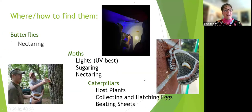So if you want to go find moths in particular and their caterpillars, what are you going to do? Well, let's start with butterflies. You see them nectaring, you can see them flying by, you can take pictures, you can catch them in a net. At this point, we tend to release them rather than stick pins in them. Moths, however, are at night. You have to go out at night, and this is also true for their caterpillars. Moths and caterpillars tend to get active after the sun goes down. The easiest way is to take a flashlight and check your flowers in your garden, and you will find moths visiting your flowers.